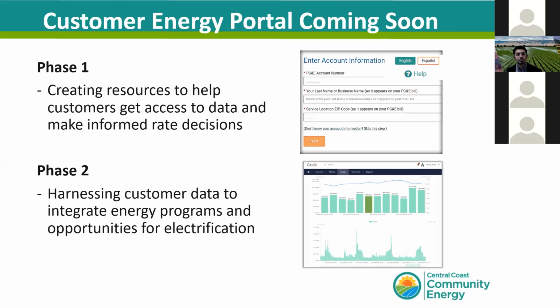So we are changing the topic here very briefly. I just want to provide a quick update on an upcoming data tool that will be launched to all of our customers, our residential and commercial. We will be releasing the phase 1 version fairly soon, which will allow customers to access their usage data at different intervals, download their PG&E invoices, and view their existing CCCE generation rates.